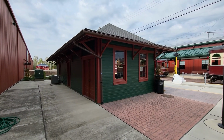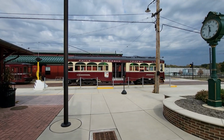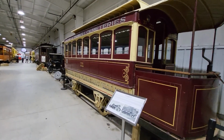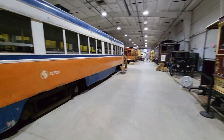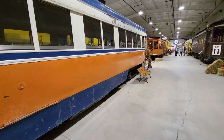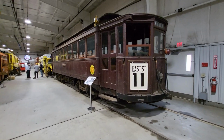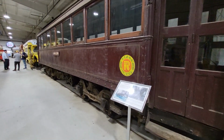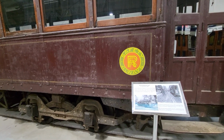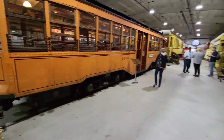This is the outside of the Wexford station. Philadelphia Suburban Transportation Company. All right, we're inside the trolley display barn. 5th Avenue Parks and Cemeteries. Philadelphia Suburban. East Street, 11 West View. Yeah, I don't know. Says it operated in Pittsburgh, St. Louis car, horsepower. I don't know anything about trolleys, nothing.